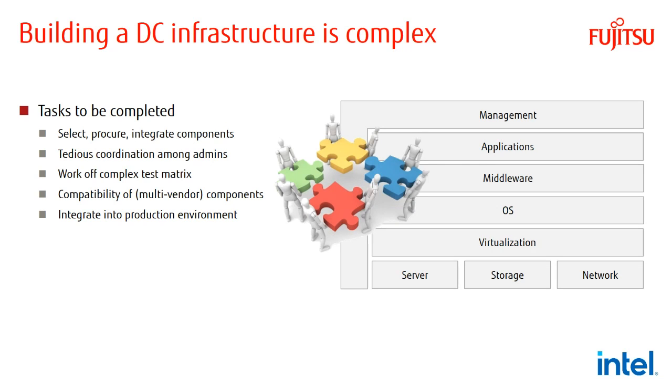So one of the tasks IT managers are faced with again and again is building IT infrastructures for the data center, which often proves to be extremely complex. The main reason for this is the complexity of the infrastructure itself, which is composed of diverse components such as servers, storage, networks, virtualization layers for all these components, databases and other middleware, as well as applications. And in addition to this, we have the need for a management layer to keep those components under control.